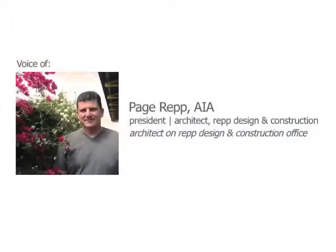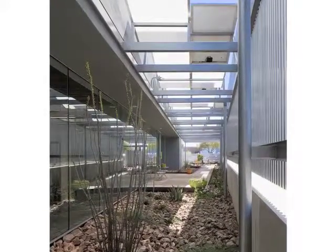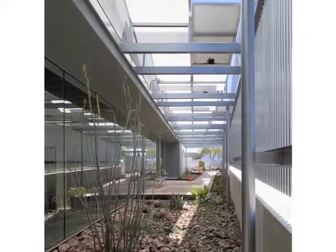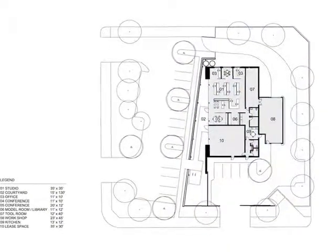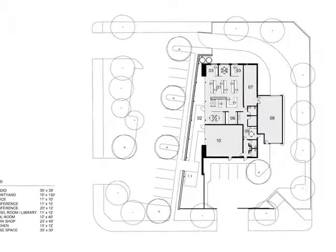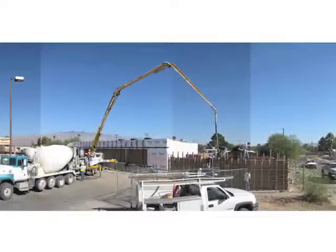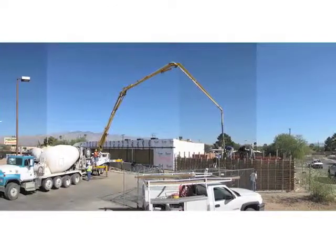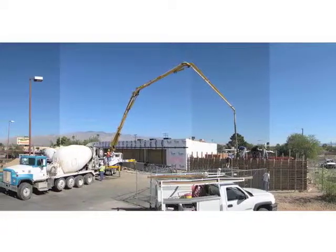Some of the things we were trying to accomplish with this project were a new space that was representative of the type of work that we wanted to pursue and the type of work that we knew we were capable of doing. So we really tried to step it up a notch in the design and construction of our new building. We wanted to do that at a particular budget because this was all of our own money that we were investing in the project.